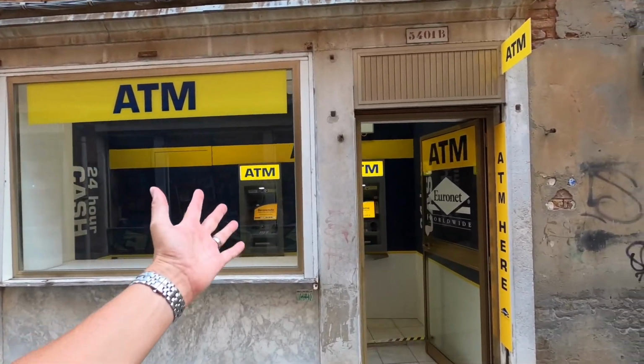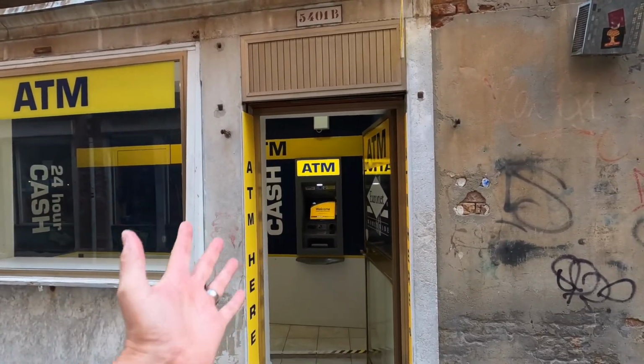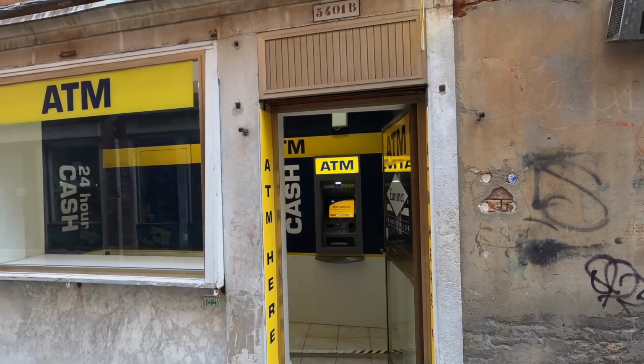There are cash centers almost everywhere. Again, with any ATM, know what to look for: card skimmers, scammers, people hanging out and watching you withdraw your cash and getting ready to distract you. But there are cash withdrawal machines everywhere throughout the city that do dispense euros.